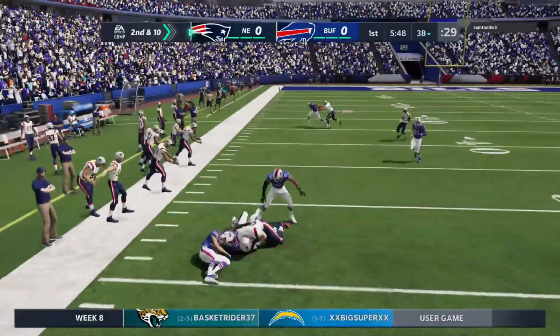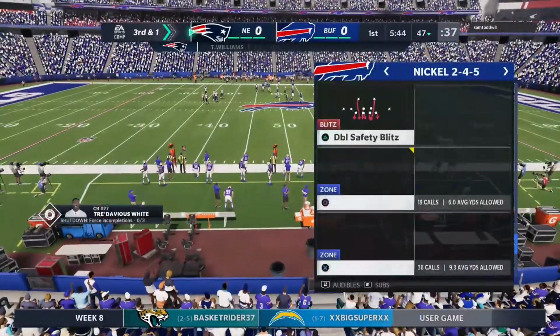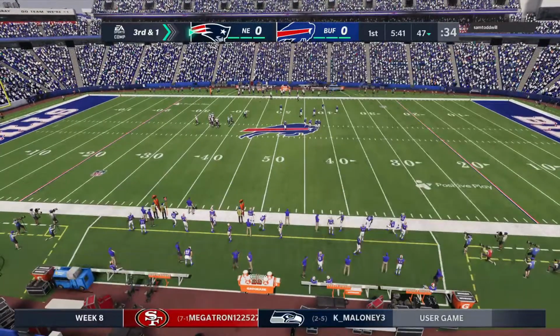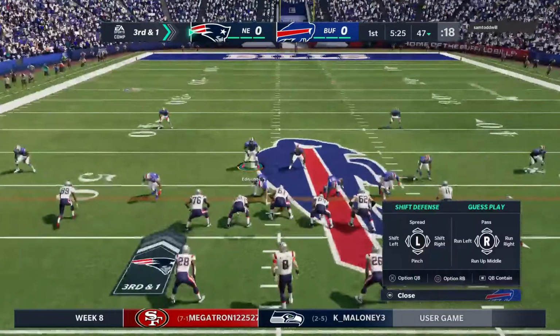incomplete. Now left side, a completion to his tight end. 9 yards, not quite enough, and they'll be left now with 3rd and 1. So much goes into a successful play, doesn't it? How about that play action there, freezing the defense just enough to bring the tight end free downfield for the completion.